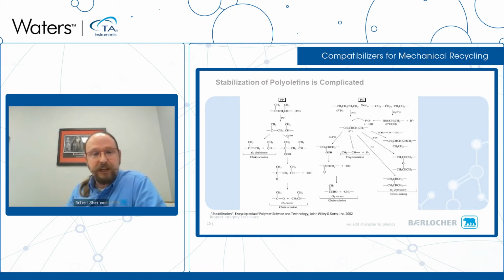So when it comes to stabilization of polyolefins, it's very complicated. You're dealing with a variety of processes, most of which are based on free radical chemistries, as well as basically the resins exposed to oxygen. Oxygen and free radicals pretty much love to tear up the polymer. This can be caused by exposure to sunlight, heat, as well as actually running multipass or running extrusion. So this is part of the problem we have to deal with as a stabilization company, trying to stop all these fun free radical chemistries from occurring.